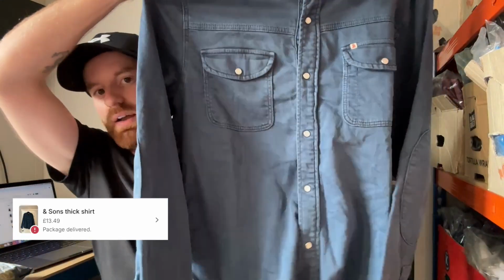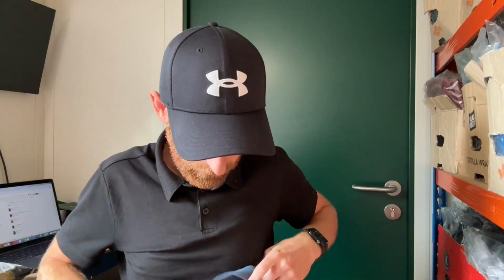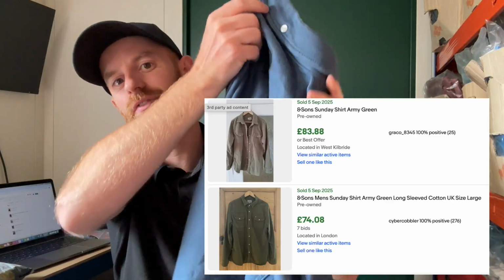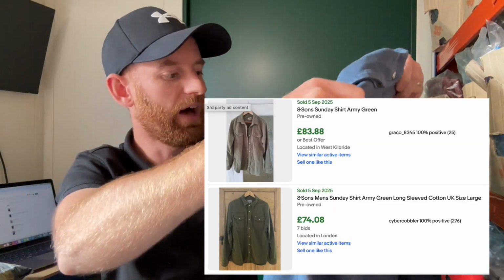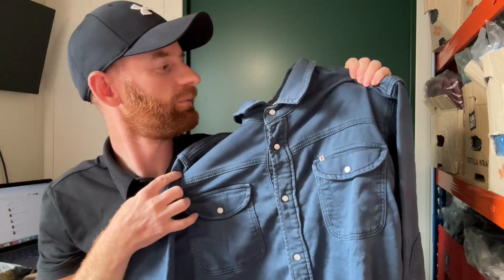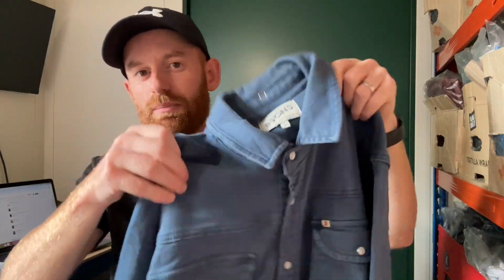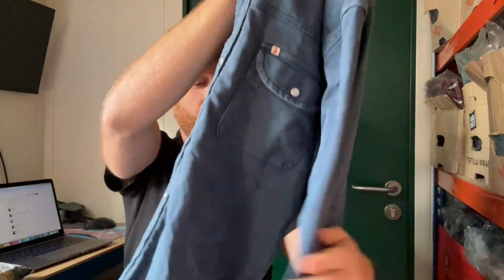And yeah, I paid a total. I paid up a little bit for this, but I have no problems. £13.49 all in. But I will expect at least £50 to £60 back on that. And as always, I'll pop a comp up on the screen. That'll do really nicely. Pearl snap buttons, double pocket. Yeah, I'm going to push for at least £60 on that one, I would imagine. So yeah, very happy with that one. And I picked it up quick.